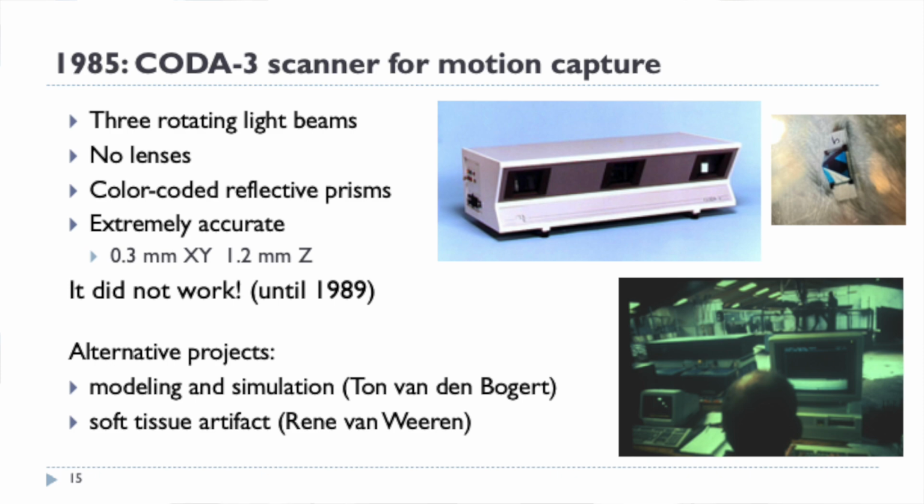But it didn't work. Mainly it was because of the color-coded prisms. There were eight of them, so we could do eight markers, which is, you know, a small number, but it was already quite exciting back then. It couldn't distinguish the color. So this is the blue one, number five, that was my favorite. I did a lot of tests with that marker, but as soon as you had more than one marker, it just got all confused.